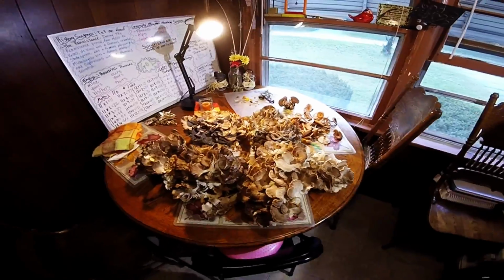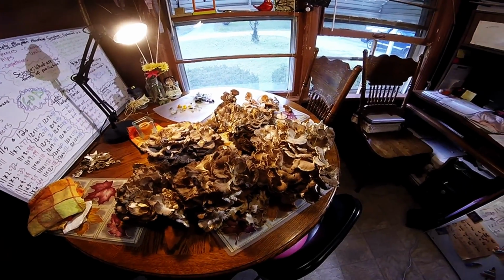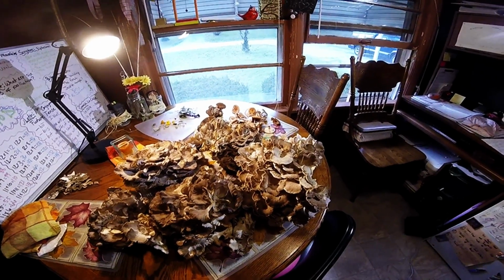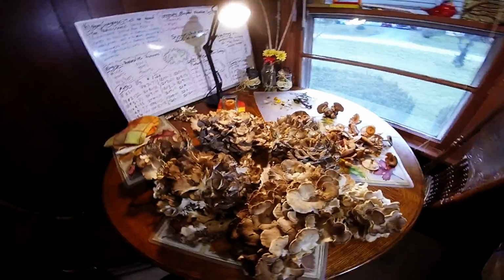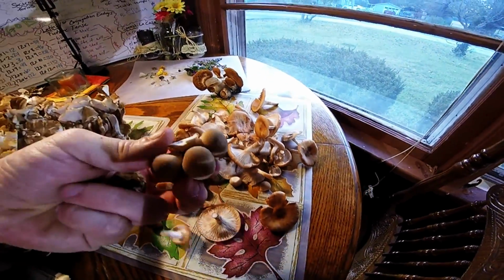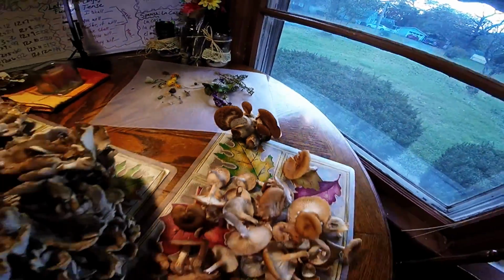Alright, so here's what I ended up with. I miscalculated the weights a little bit that I was guessing. My two bags together actually totaled just under 20 pounds. So that's pretty cool. Nice little bunch of hen of the woods, along with some honeys. There's a few little pear-shaped puffballs in there. And one little cluster of dryad saddles.